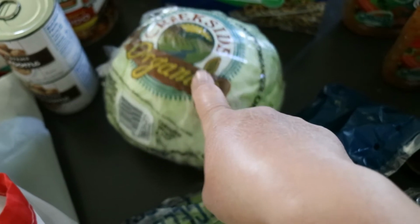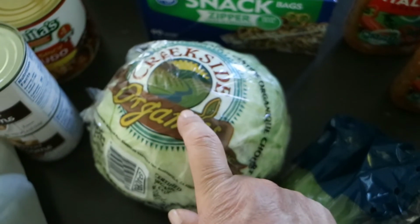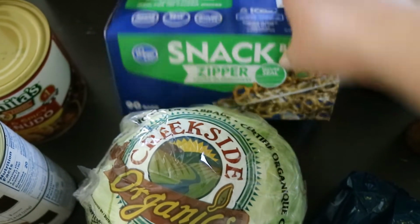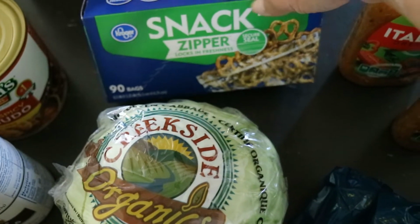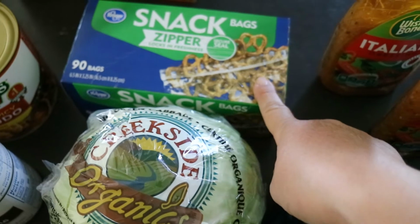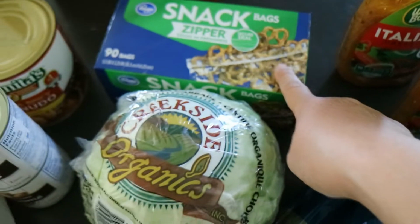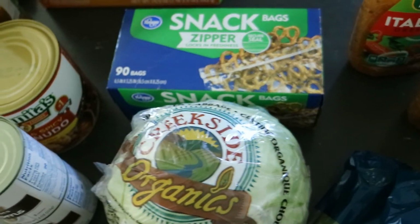This is great to add a little crunch to things, and it lasts for a really long time in the fridge. I bought a bag of snack bags. I couldn't find the snack size bags like this for a while, so when I saw them in there, I grabbed it. This is one of those things that was not on the list, but I went ahead and got it anyways.